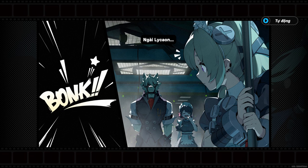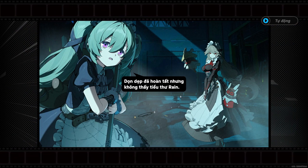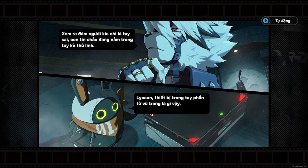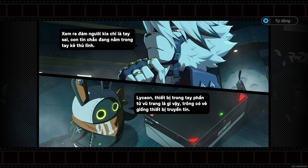Mr. Lycon? We've done a full sweep, but there's no sign of Miss Rain. Looks like these are just the henchmen. The hostage must be with their leader. Lycon, what's this device they had on them? It looks like some kind of transmitter.